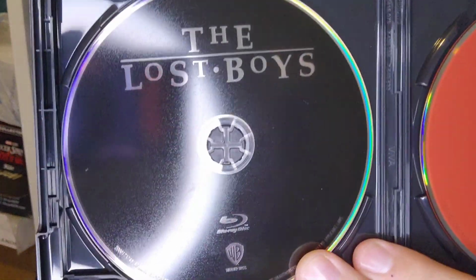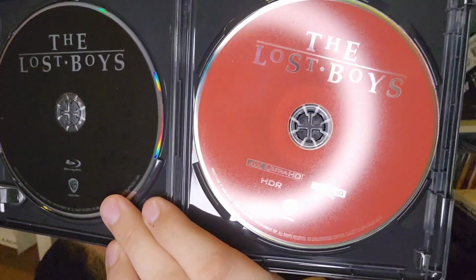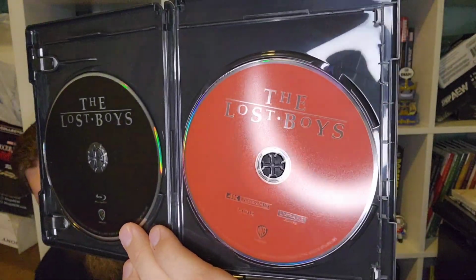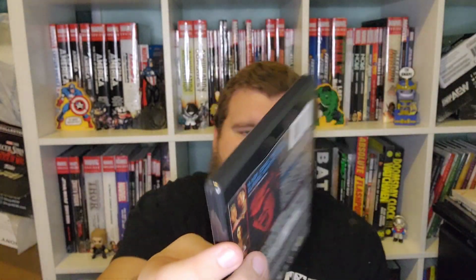The Blu-ray gets the black treatment with the simple logo and the Blu-ray logo, WB, and basically the exact same thing for the red 4K disc, The Lost Boys. I will say, I kind of wish they would have kept the same font themes. It's also cool to see Kiefer Sutherland in something other than 24, so there you go. We have a hip comic twist on classic vampire stories. So again, there's the love interest, who is the mom in Still Standing. The mom in this I didn't recognize, but it's probably not in much nowadays. So yeah, The Lost Boys.